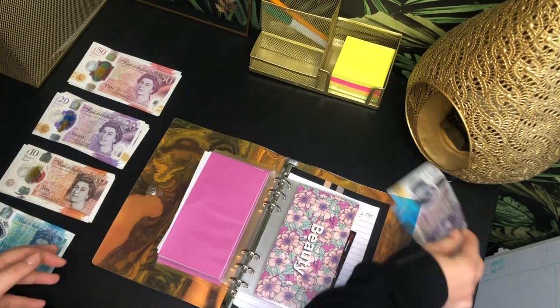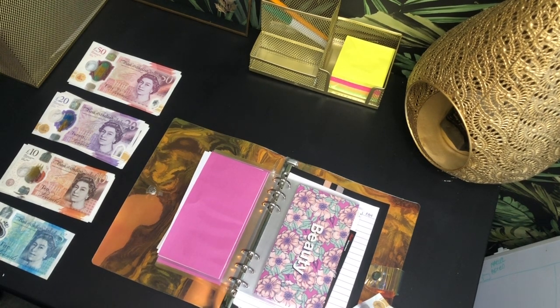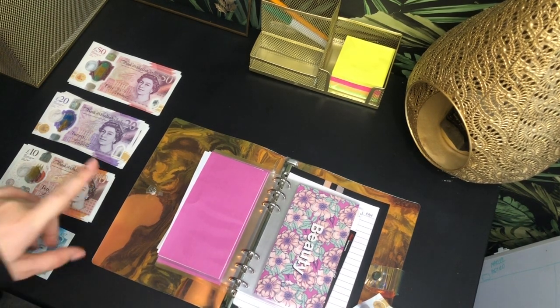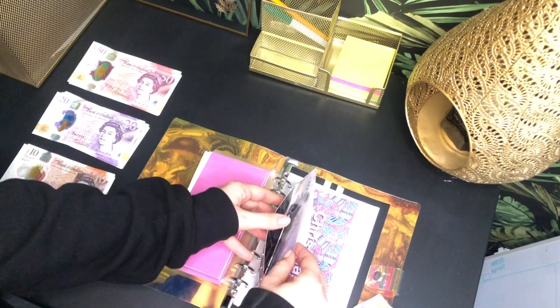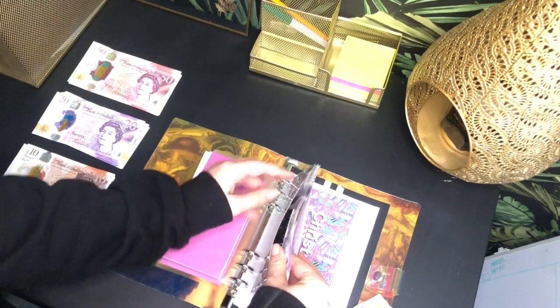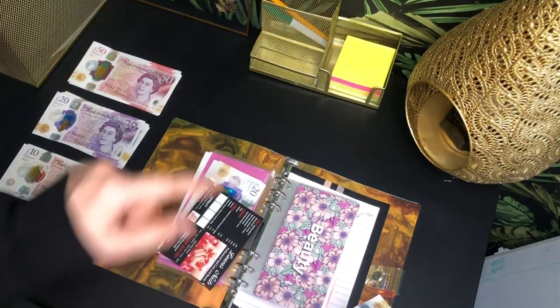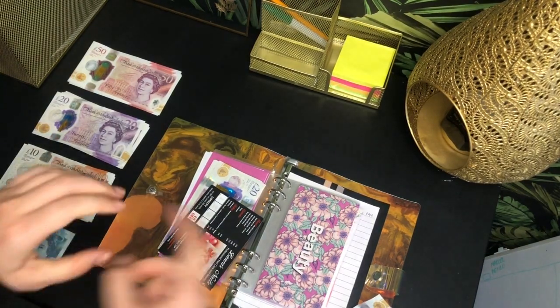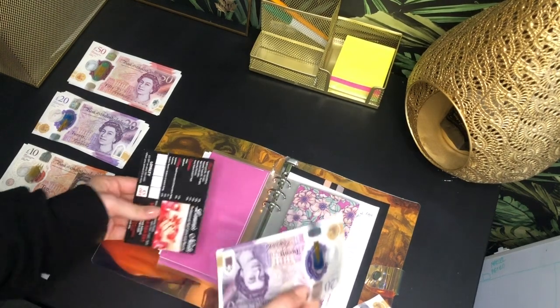Beauty. This is going in beauty. Yeah, that's definitely going in beauty. Right, so beauty. How much going in beauty? £80. So I've put less in beauty this month because I definitely had lots left over. Because I think you guys know basically I get my legs and stuff waxed every other month. So there's always one month where I have more.